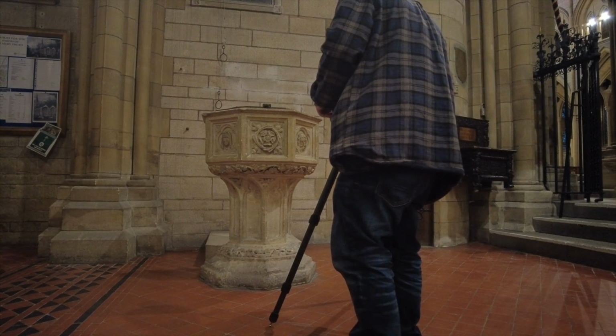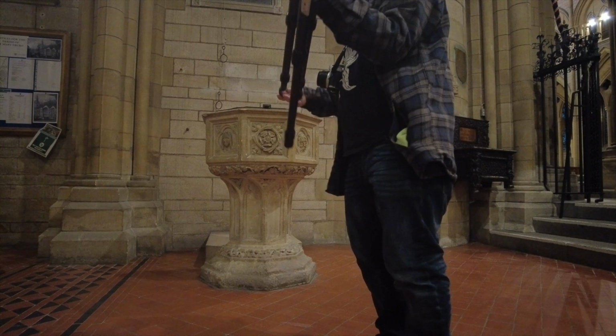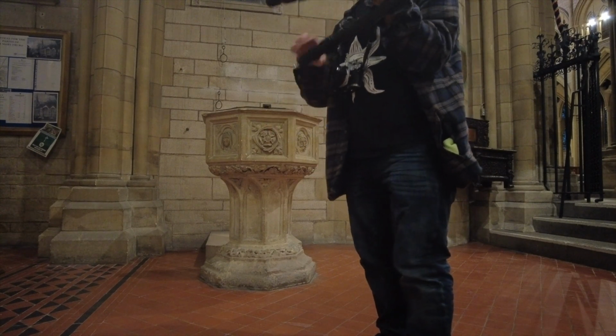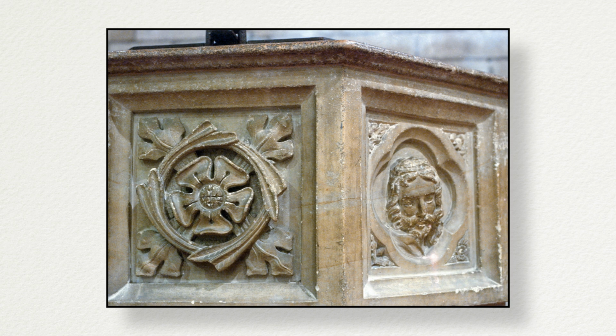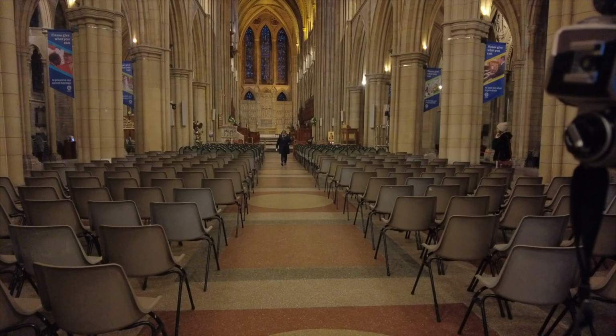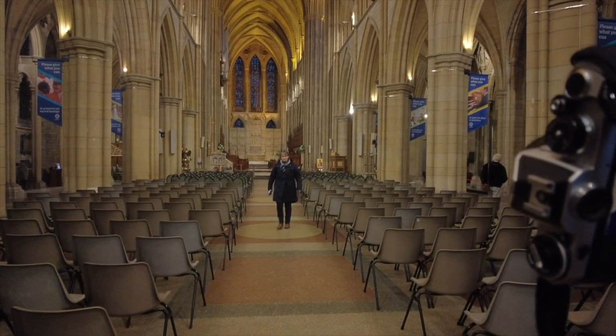Right, let's stop in here. Last exposure of the day, the actual nave itself, vertical, I think.